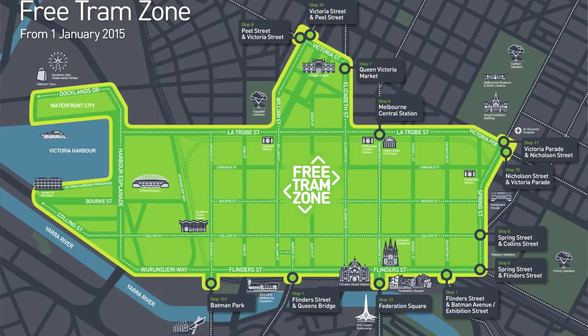So the first thing you'll probably want to know is how much do they cost? And actually, if you're riding them just within the city center, they have this thing called the free tram zone. Within the free tram zone, it's entirely free. So what do you need to do to ride it? All you do, if you're riding within the central business district in the free tram zone, just get on and then get off. You don't need to pay, you don't need to tap anything, just ride it within the city center.